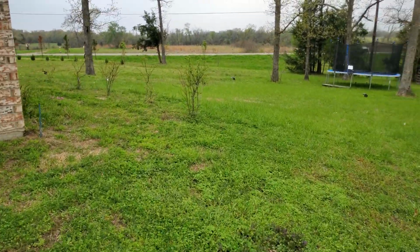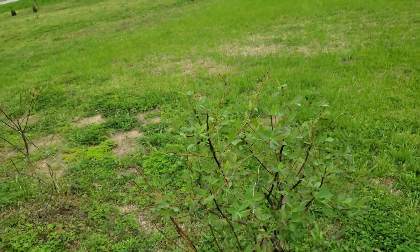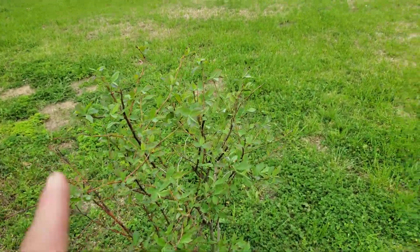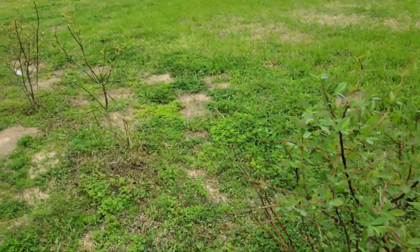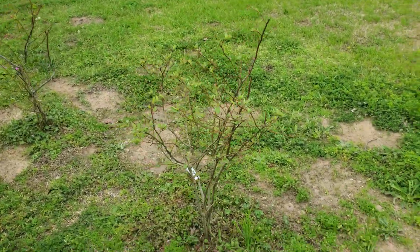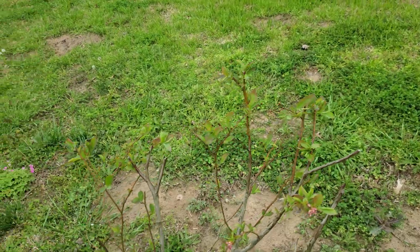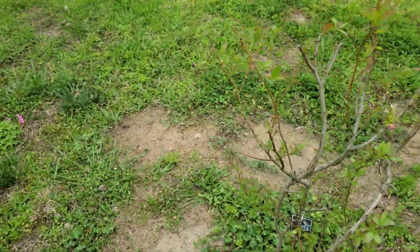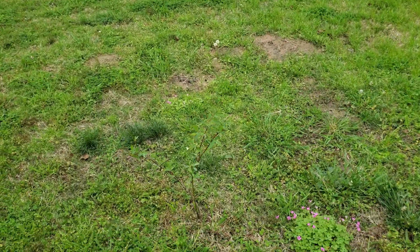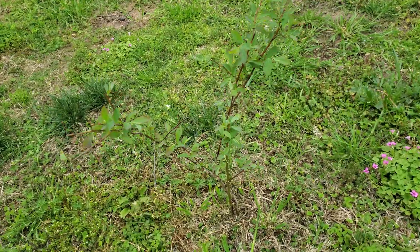Over here, we have our blueberries. These blueberries are doing friggin' fantastic. Now, I can't remember if we got these blueberries at Bob Wells or if we bought them at another nursery over in Lindale. But they are doing great. They look good, starting to produce leaves like crazy, even some flowers. That's nice. Get the bees going here soon. They handled the cold absolutely fine. Not a problem. This one got messed up, a tree branch fell on it and broke it off, so that is what's left.